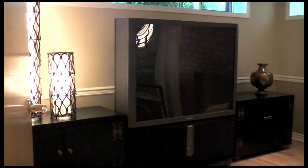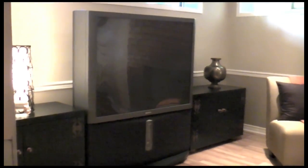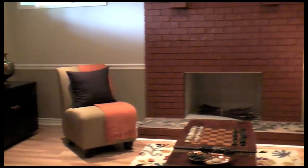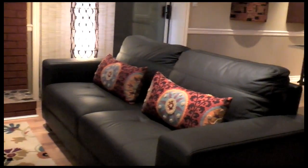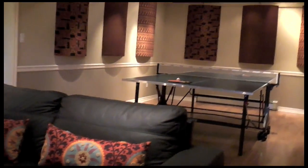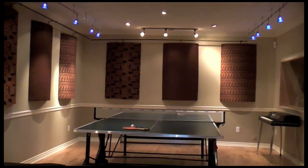So here we are in the downstairs media room, games room, and interesting thing about this space is it was previously a sound studio, and they recorded music in here. So double drywall in the walls, everything in here is done for the perfect acoustics, which would make just a fantastic media room or home theater.